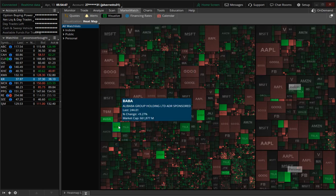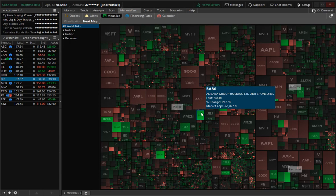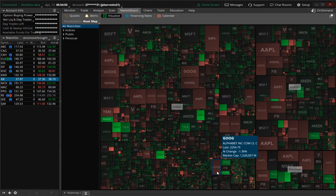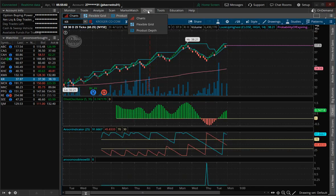Looks like Baba and Tesla are still getting some attention, as they should. It seems proper that those are the investments that would start coming back. Also, Nvidia. Nvidia is a good one that we can go check out.